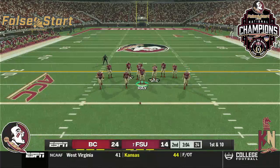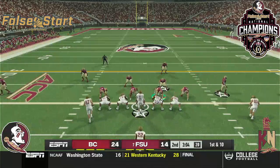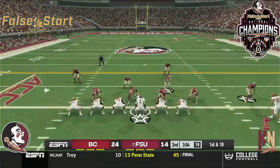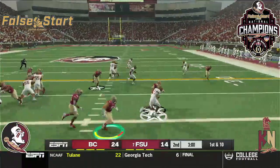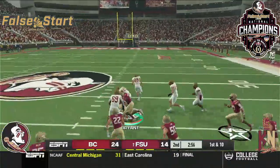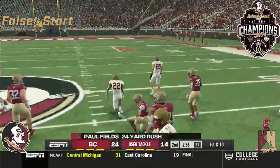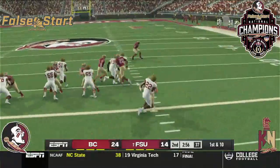You think about the challenges these two teams are facing. On one side, you've got to find a way to keep building on your lead. And on the other side, you've got to find a way to get back in it. He's out to the 30. He's to the 40. He gets out to about the 44-yard line. First down.